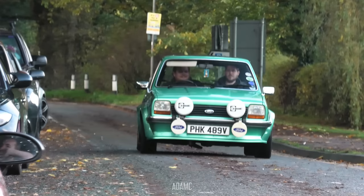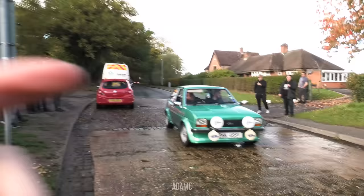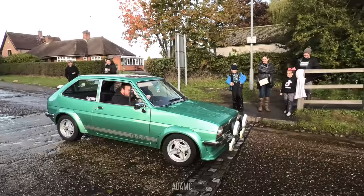Fiesta with its spotlights came hooning down the road. Pricks up our ears. No, he's not going to go through in that. Surely. Oh, look, another red Corsa. I wouldn't recommend it. Oh dear. There it is.